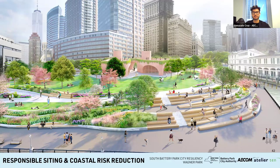Here's a rendering of what we anticipate this whole place is going to look and feel like. As you see, you can sneak through all of these canopies, those view sheds that I was just discussing, but particularly right around the center of the park with this sort of gathering space that actually opens up into the harbor and creates this amazing experience for New Yorkers and for people in the Battery Park City neighborhoods.